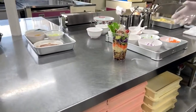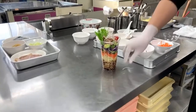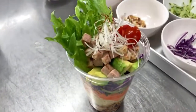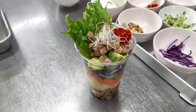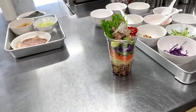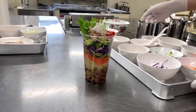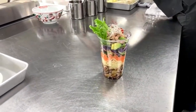Okay, so I can put the lid on and serve it to the customers. And when customers get it, I actually shake it up, right? To mix everything together, and then they eat it.